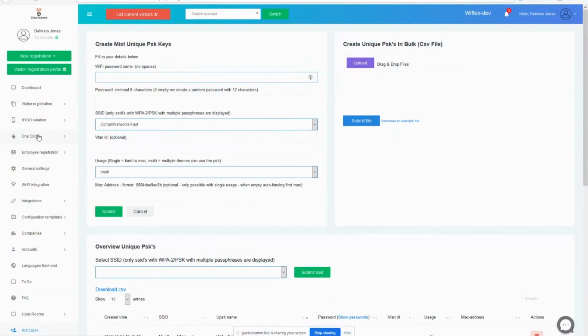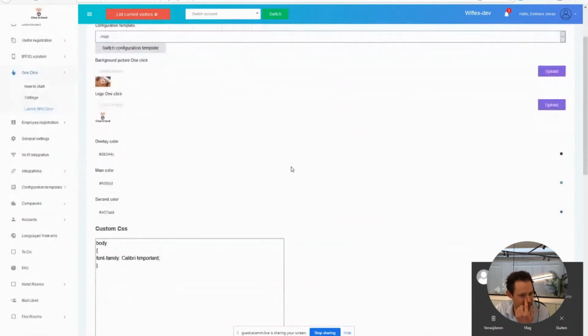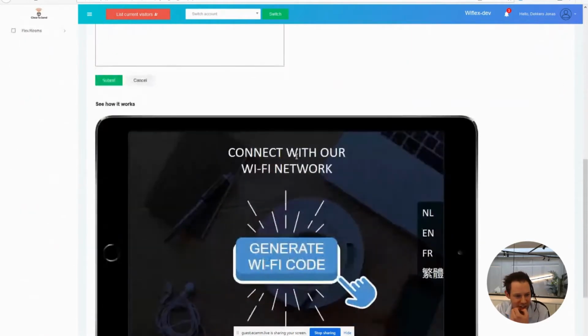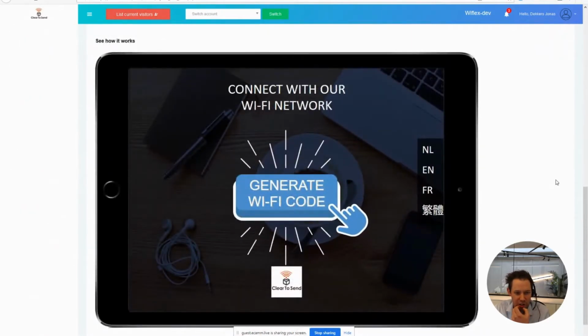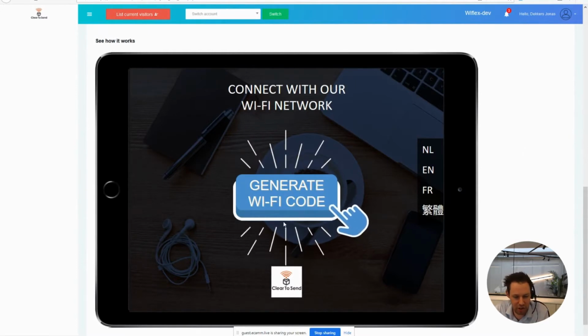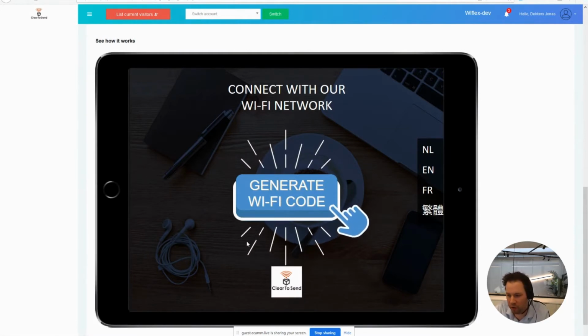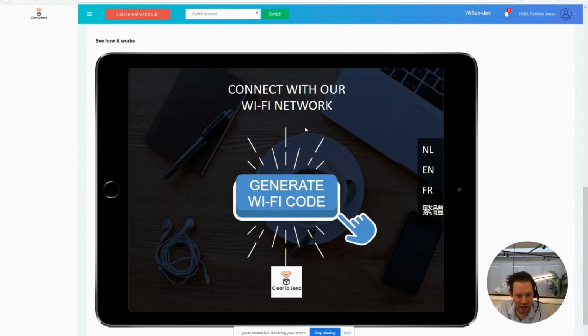Now, our next solution is the one-click. For example, Peter McKenzie is a big fan of this solution. It's a very easy solution. It's just a tablet with a button. You can change the layout and make it your company layout, so you can upload a logo and another background. You can change the colors and the default language.